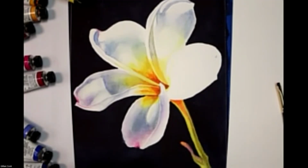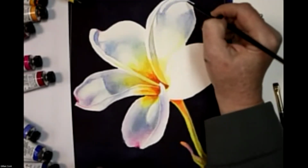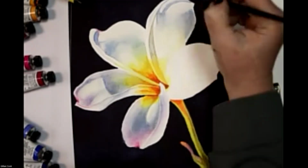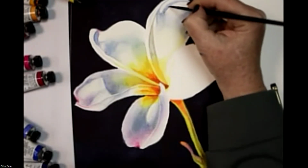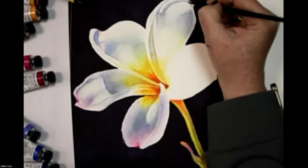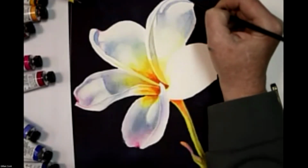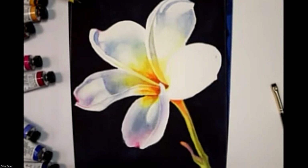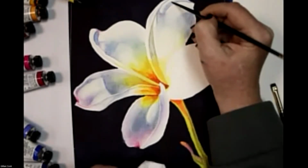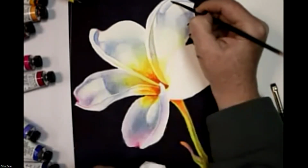Okay. So I want to work on this area here because this isn't dark enough. Again, I'm going into my cobalt blue and transparent pyrrole orange because I want the desaturated color. If you use just a plain cobalt blue to create a shadow, it's not going to look realistic. Your shadows are always desaturated colors, and you desaturate your color by mixing it with what's opposite on the color wheel. So in the case of blue, you're looking at your browns. Be careful of using orange.